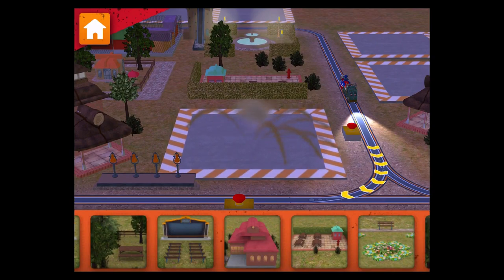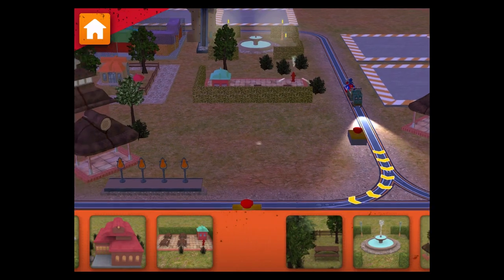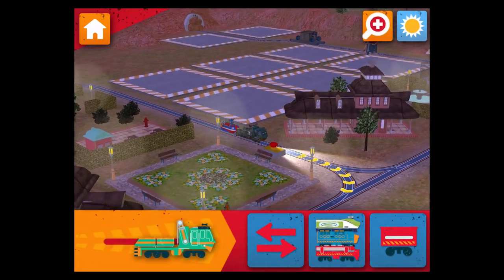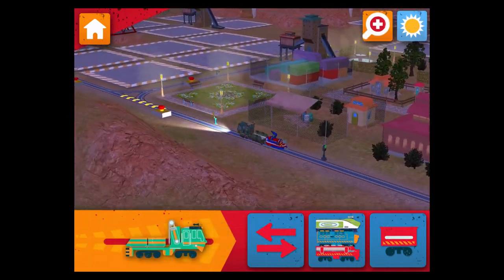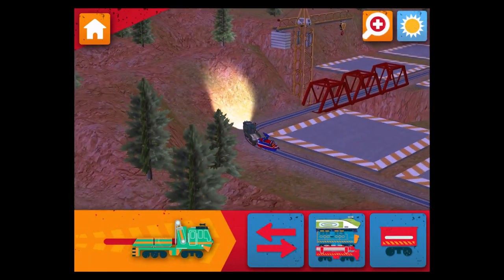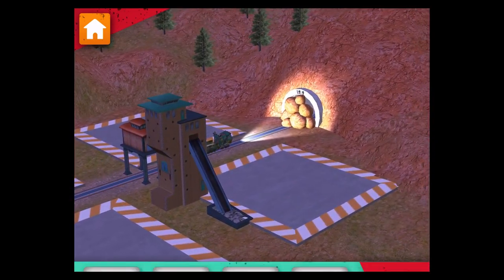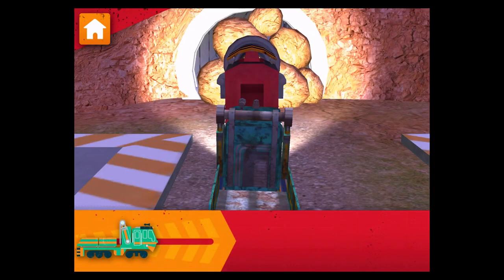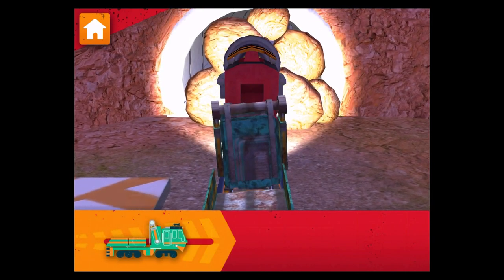Now let's choose something to build. The tunnel is blocked. Go to the mountain and drill through to clear the way. We need to drill through that rubble. Attach the drill to your chugger. Now, drive your chugger to clear that tunnel.